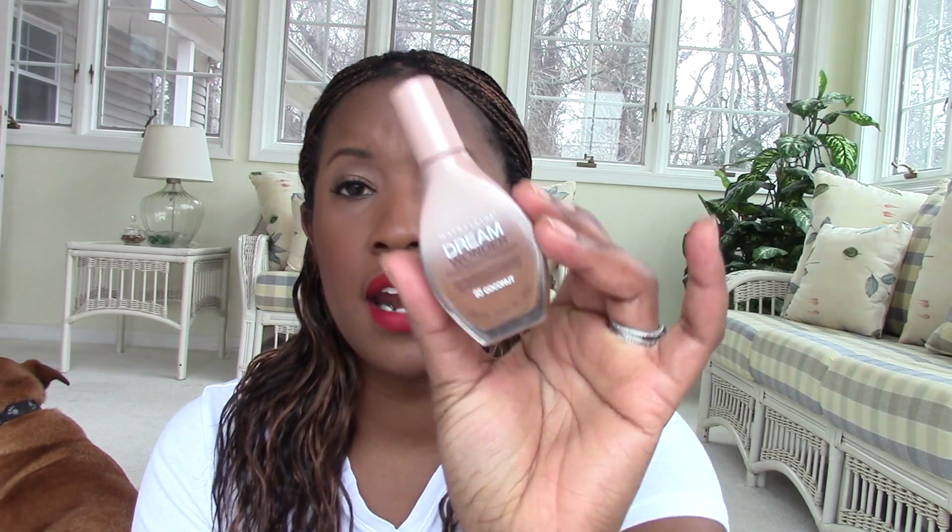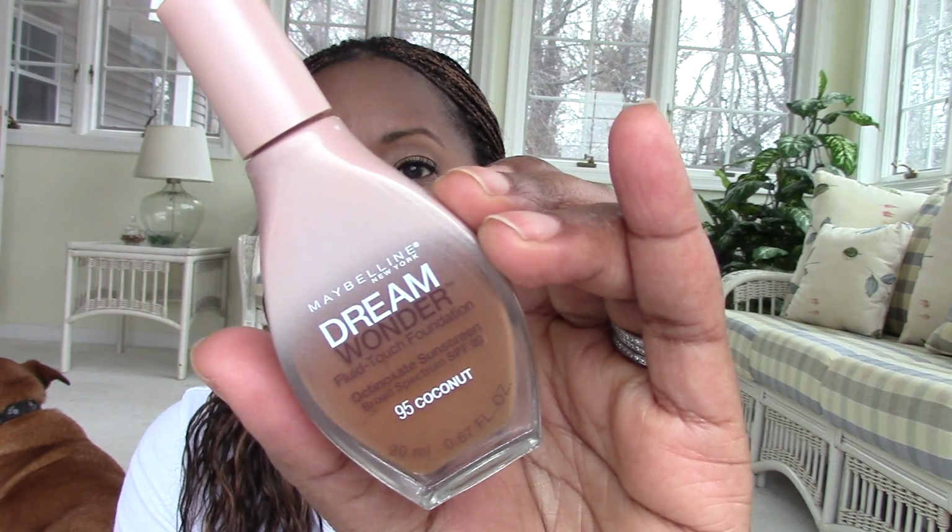Next, I had something that I got from Target as well that I've never tried but has been out for a while, and I just decided to go for it because I do like the Maybelline foundations. I use the stick foundation, and I decided to try the Dream Wonder. This is the color that I usually get foundation-wise. The color I wear in the stick foundation is coconut, and coconut is the color that I got for the new Fit Me foundation. So I'll go ahead and swatch this for you.